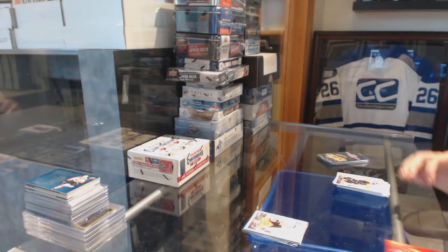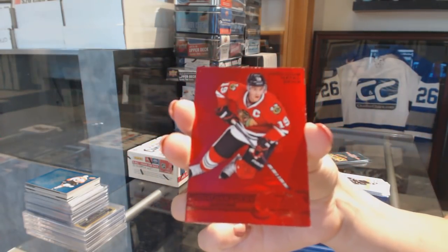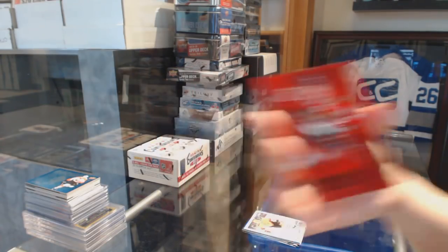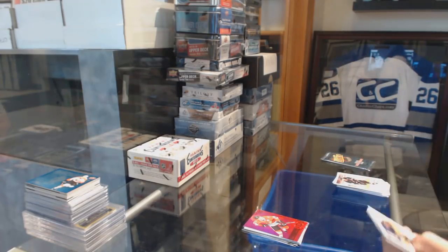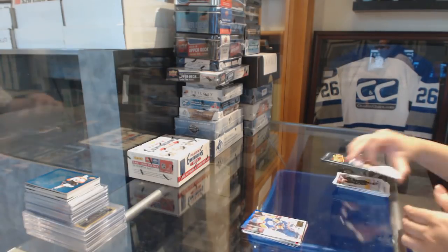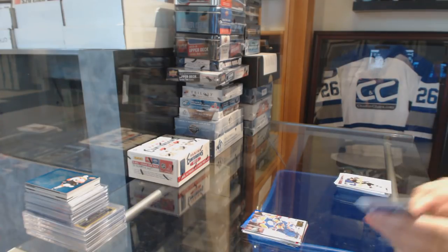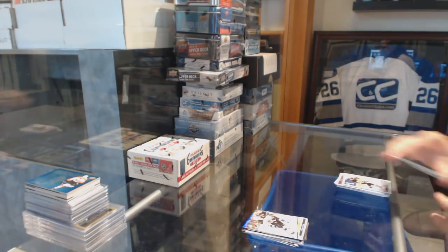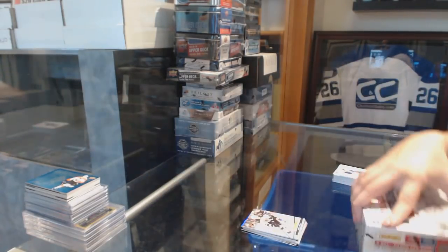PMG red numbered to 100 for the Chicago Blackhawks, Jonathan Toews. Flair showcase Datsyuk for the Red Wings, Everly Ultra for the Oilers. Metal Universe of Bob Uecker and a Tyler Seguin Ultra booth for the Bruins. All right, on to contenders.